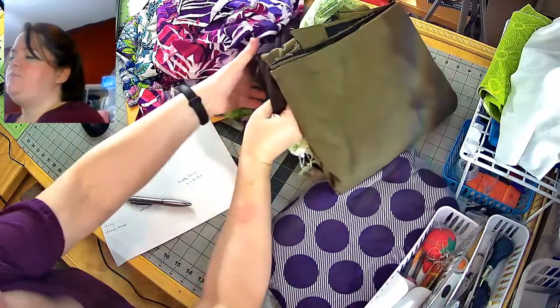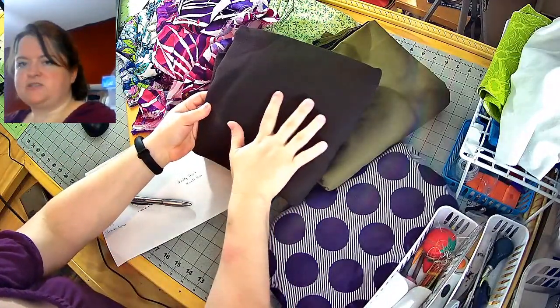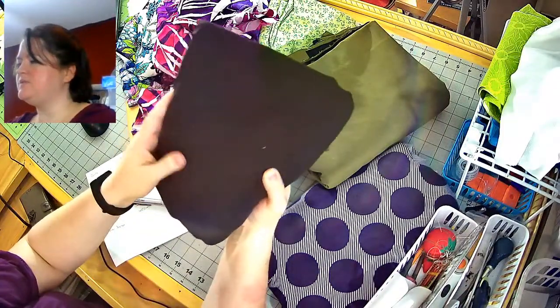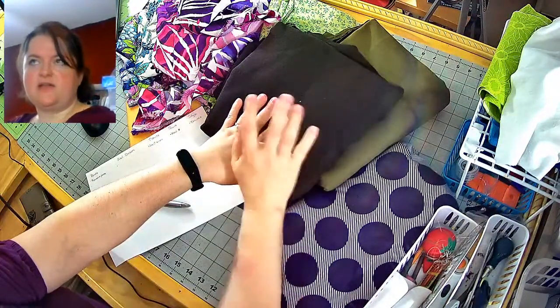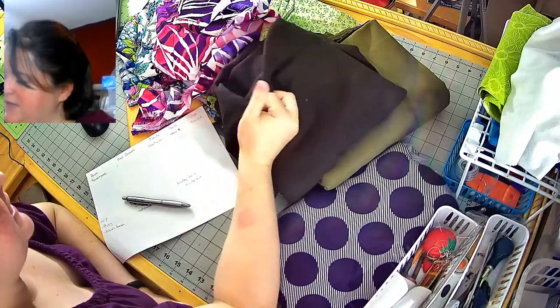So this fabric, it's a textured fabric. It's brown. I don't know the fiber content. I bought this a long time ago and it's been in my stash. It was originally for pants when I bought it. There was a Sandra Betzina pattern that I was going to make some pants out of, but didn't end up doing.